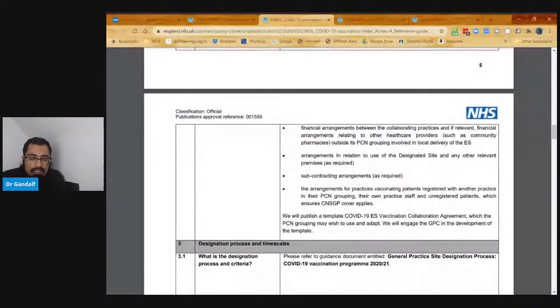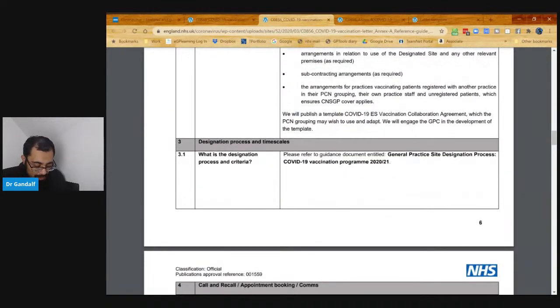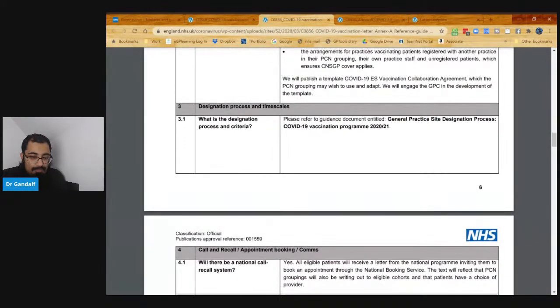And it just lists, I guess, key things that many of us would understand would have to be there in terms of sharing of information across organisations. I would hope a lot of that's been dealt with in terms of the data protection, etc. And all that should be covered in the shared template agreement that is sent through by NHS England. We hope so. The next section talks about the designation in terms of the site area.